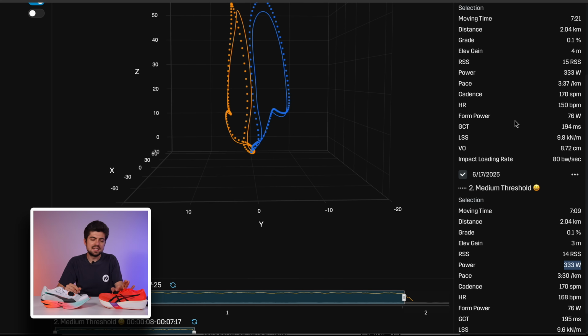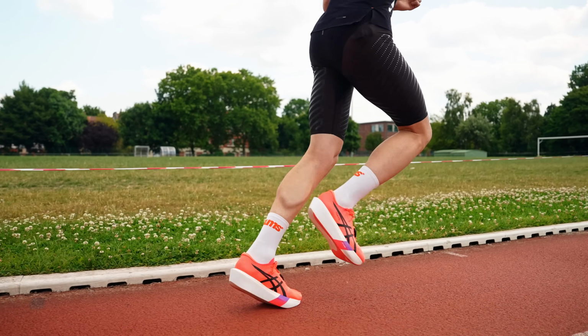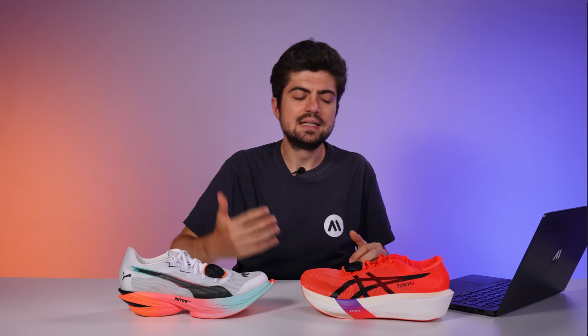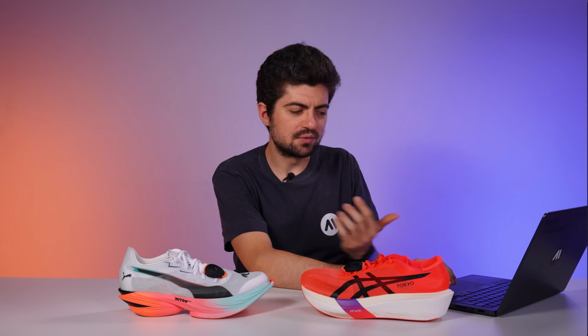It's indeed a bit less bouncy, a bit firmer, quote unquote. It's quite soft, but it's a slightly firmer shoe compared to the PUMA. And maybe that extra compression and feeling of sinking into the foam on the PUMA translates into that 1 millisecond difference in terms of ground contact time.